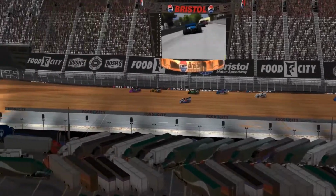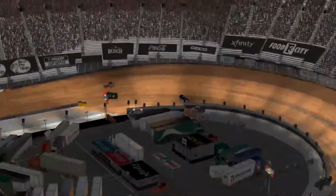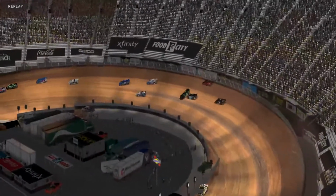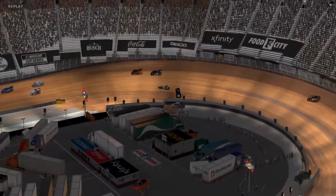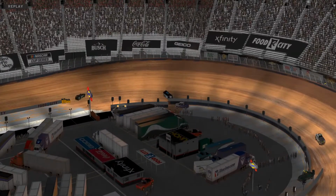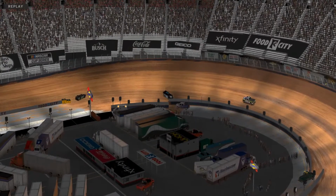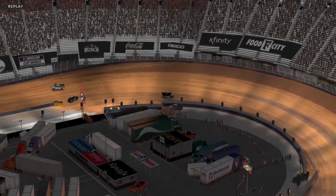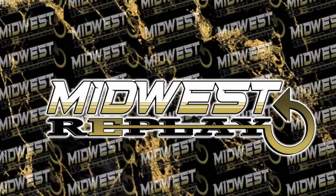Oh, we got a car around and upside down here in the rear. And caution's out. Terrell Wheeler involved in that one, and Curtis Crutch. Just getting into each other's bumpers, unfortunately, and yeah, car goes upside down. So we will have our first caution of the night.